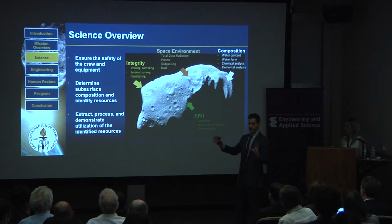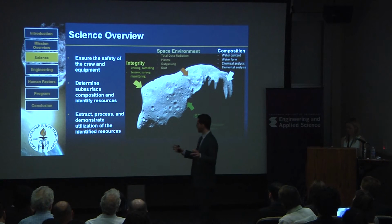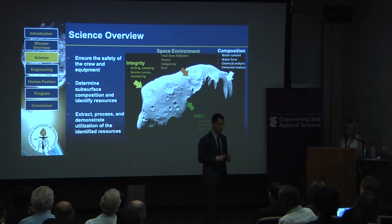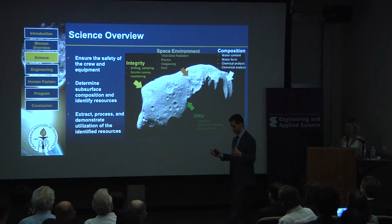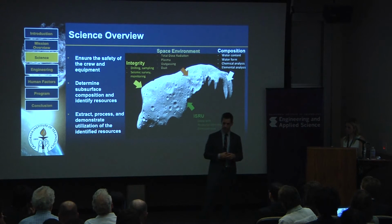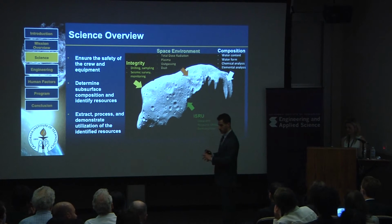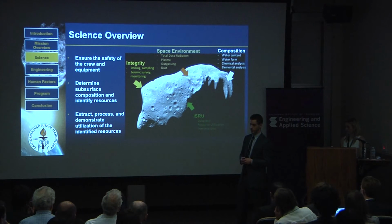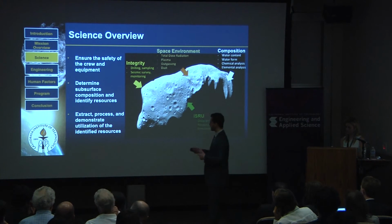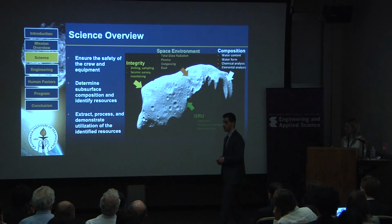Following that, it's kind of a green light, red light situation, we can step into determining our composition. So we want to look at subsurface composition and to take that, identify the resources. Now, I really want to emphasize subsurface, because there's a lot of talk about surface information that people get from IR spectra, things like that, but we really don't know anything about the subsurface, and that's hugely important. So we're going to be looking at water content, the form of that water, whether it be ice, hydrated minerals, clay-bound water, chemical analysis, elemental analysis, that all feeds into identifying the resources. Once we know what those resources are, we can proceed into our ISRU, extracting on a larger scale, processing, and then demonstrating utilization of those.